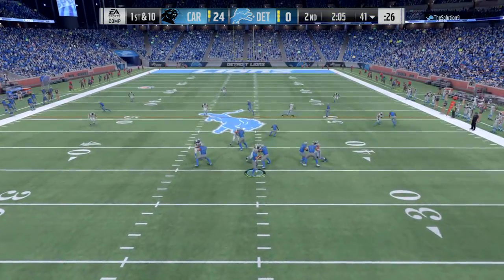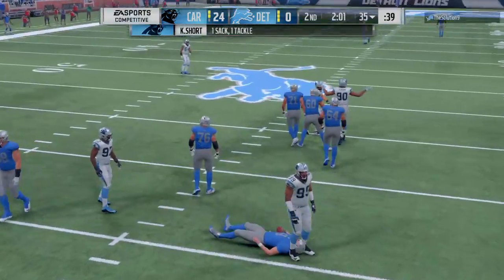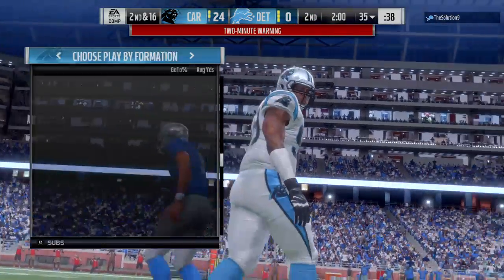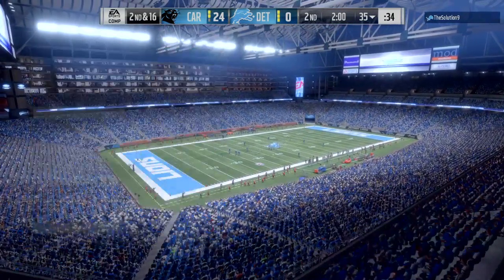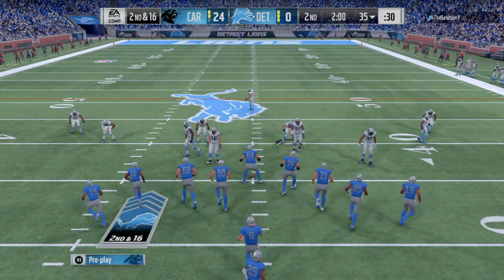On 1st and 10, Stafford. And no escaping this time as he'll go down. They got him for a sack. Kony Short in there to take him down and to take us to the 2-minute warning. 2 minutes to go here in the first half. We'll come back to Ford Field after this.